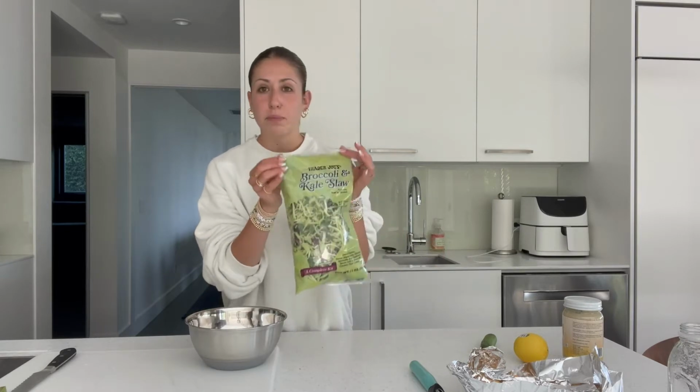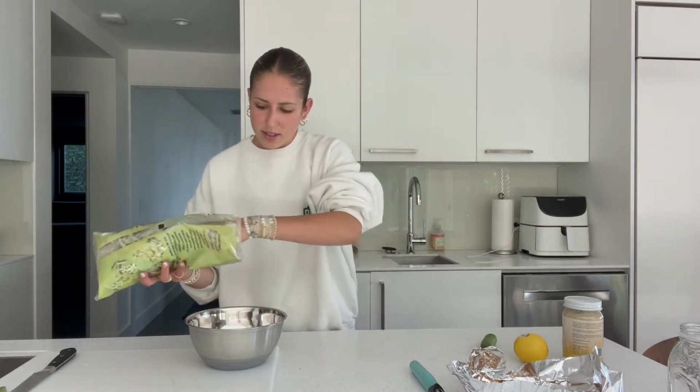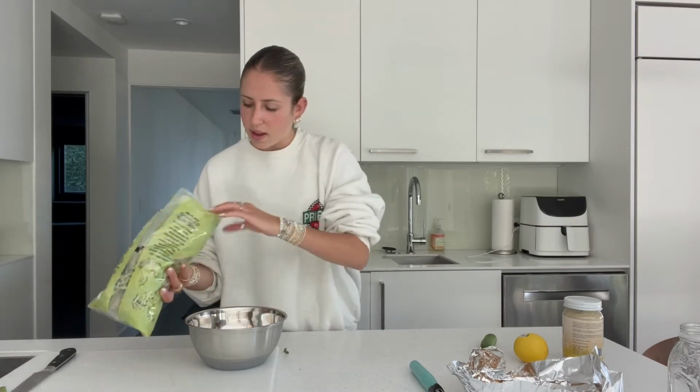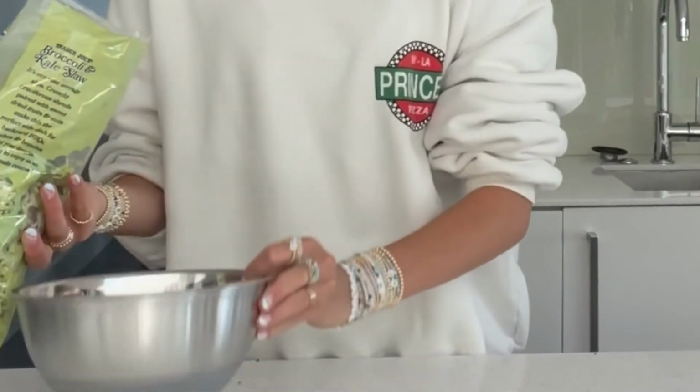While those are microwaving, I'm gonna start making the actual salad. So I take some pre-made salad mix from Trader Joe's. This one is the broccoli kale slaw. I just take a handful of the kale and broccoli slaw. Then I'm going to peel this cucumber and just slice it up.